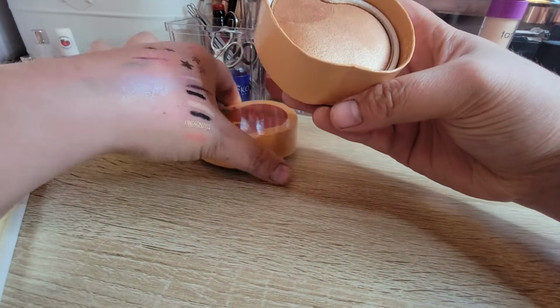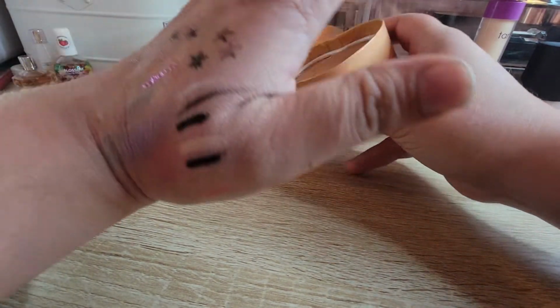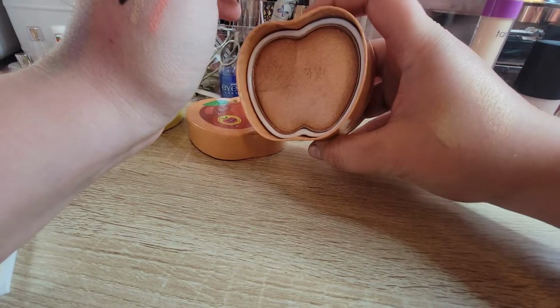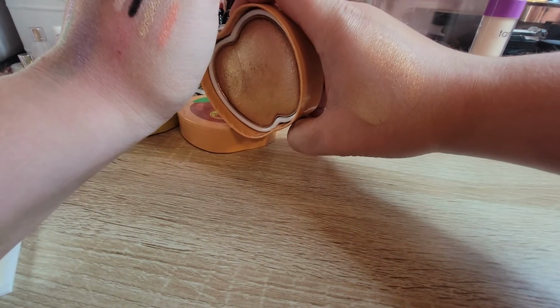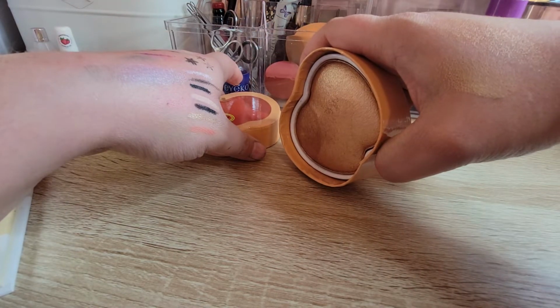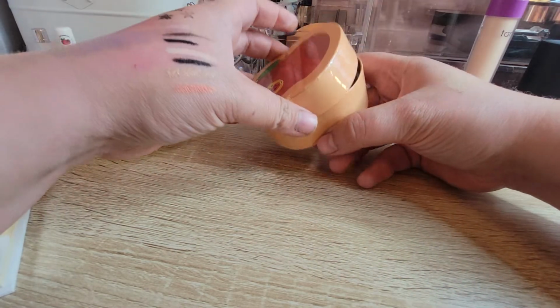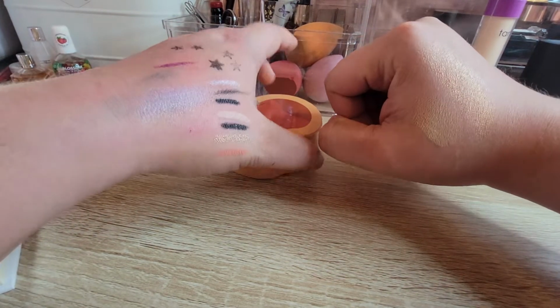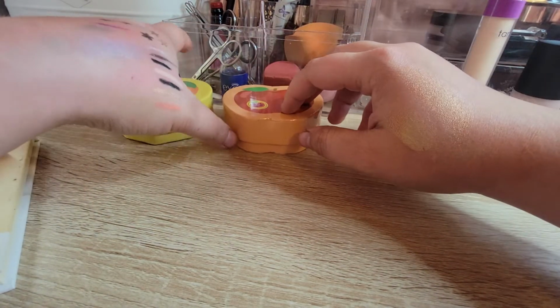This is the Tasty Apple by I Heart Revolution, and it is this bronze color, but oh my gosh, look at that. I'd say a little deep for a highlight, but even as a bronzer or an eyeshadow, that is gorgeous. Maybe if I could use it as a highlight, just do a tiny amount. Definitely gotta keep that one.